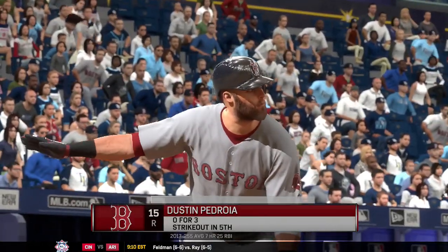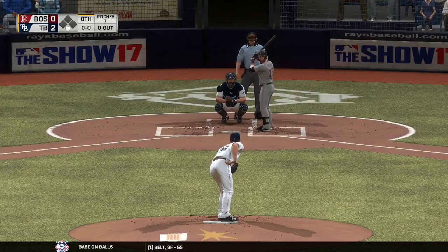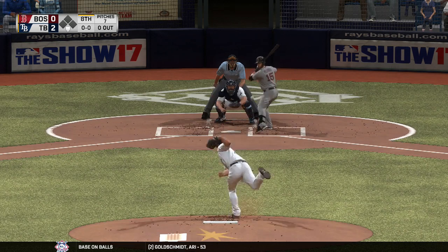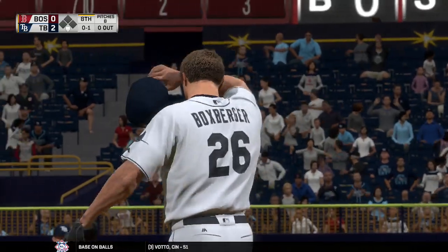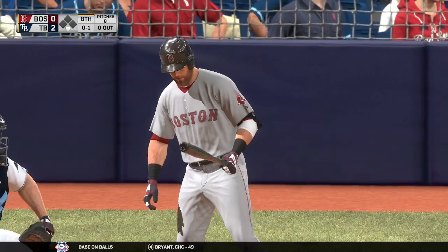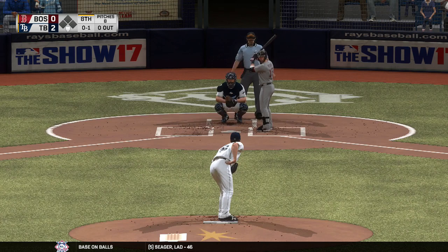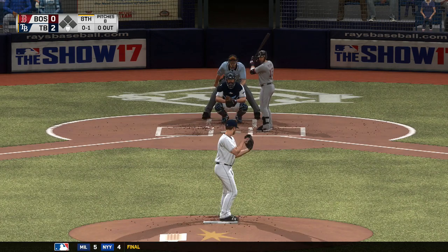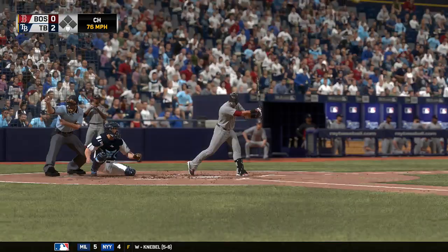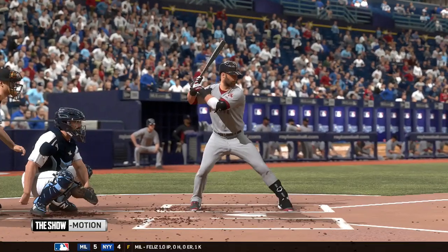Here's the second baseman now, Dustin Pedroia. No hits in three tries so far. He's struck out once. Now the pitch. And boy, a high strike called there. That's not all that consistent, but it's strike one. And the pitch. And a swing and a miss that time by Pedroia as he finds himself in an 0-2 hole now.